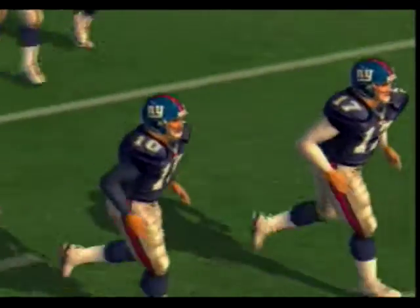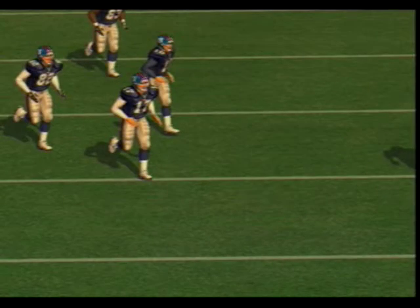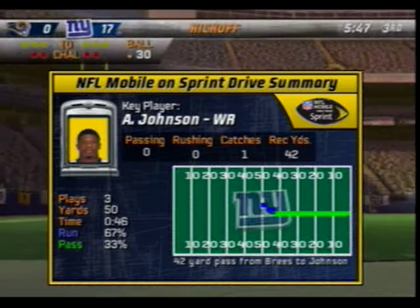Good drive to start the third quarter, John. The coaching staff made some good adjustments in the locker room. They came out moving the ball well. Now the defense has to make their adjustments to keep these guys in check.